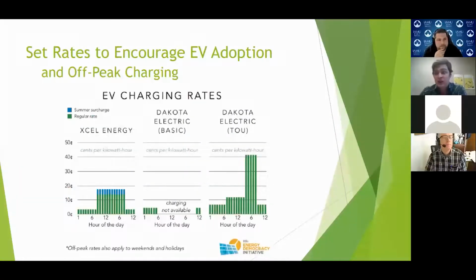The other thing you can do is just to think about setting rates to encourage EV adoption and off-peak charging. Again, getting them to be charging at night, outside of your peak time. So some examples here. Excel has a time of use rate. Dakota Electric, I believe they are an REC. They actually have a sub-metered rate where people are getting very cheap power at night, and it's just simply not available through the day. And they also have a time of use rate that has 3 tiers.